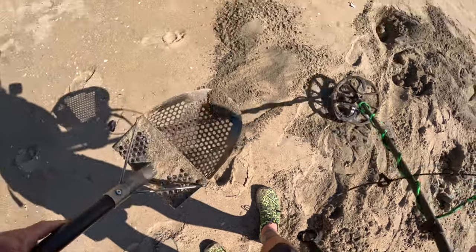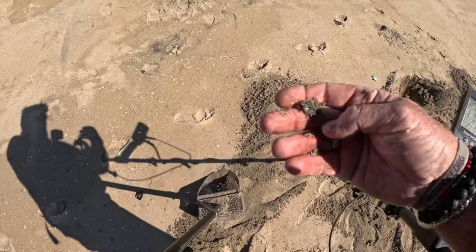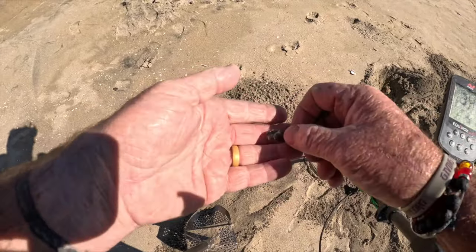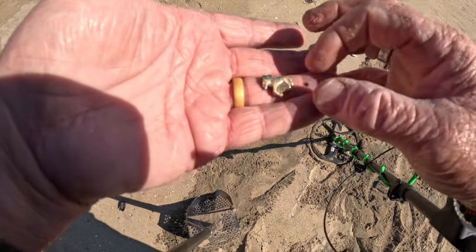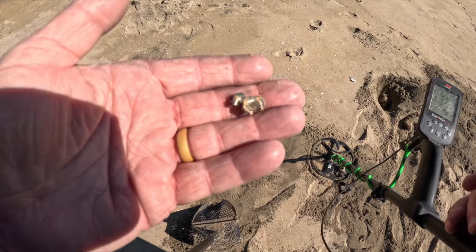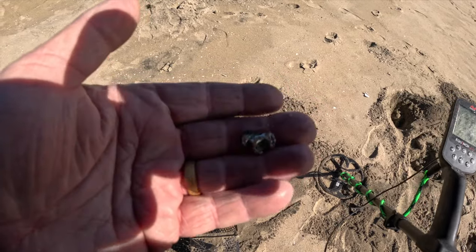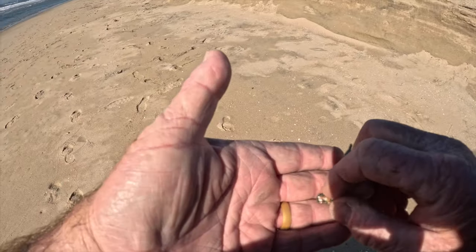I got a kind of very small sounding mid-tone right here, and I think I see something. What is that? Oh, it's a little horse, tiny little horse. You can tell that it's just plated, but it is a horse, so I got myself a pony. See if we can do it in the sun. I'm trying to do them in the sun these days.